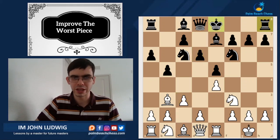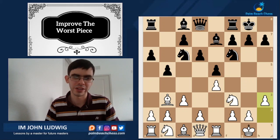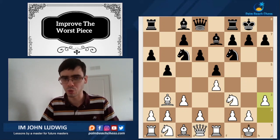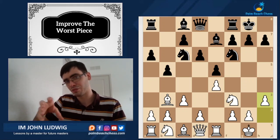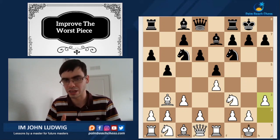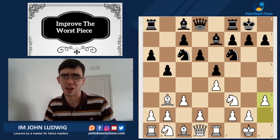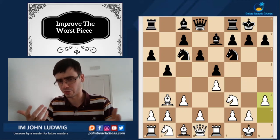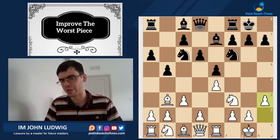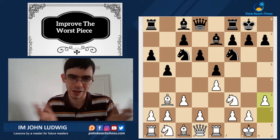So c3, castles, h3. d4 is also a playable move. The downside of that is it allows Bishop g4, kind of putting some pressure on the knight on f3, which helps defend the center. So h3 gives the king on g1 an escape square, as well as makes the bishop on c8 not quite as good of a piece because it cannot go to the g4 square. So this is the classic main line. I mean, this is one of the most fundamental variations in all of chess that we have here in this position.